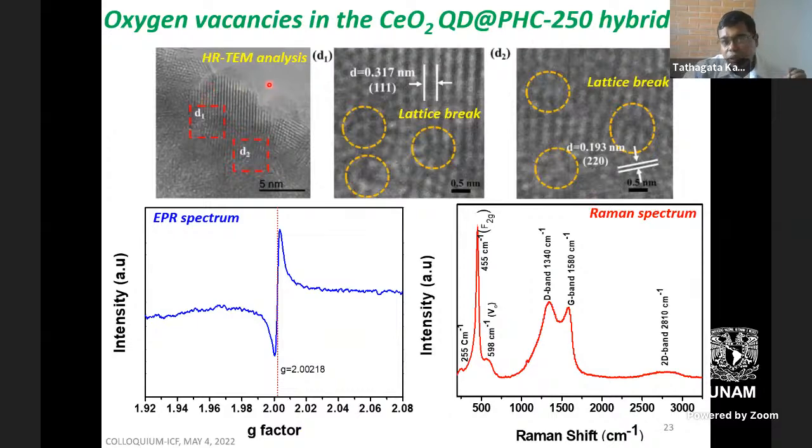If we keenly look into the lattice structure of the cerium oxide quantum dots, we will find a lattice breakage. In the literature, it is reported that if there is a sudden lattice breakage in the lattice structure of the cerium oxide, it indicates the presence of an oxygen vacancy. This is confirmed from the EPR results, where we get a strong signal at the g factor of 2, which is equal to that of a free electron signal in the spectrum.